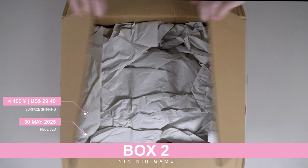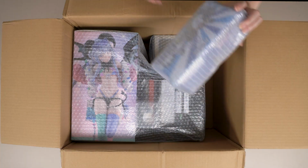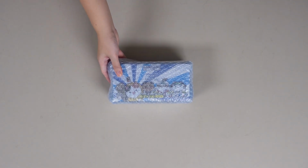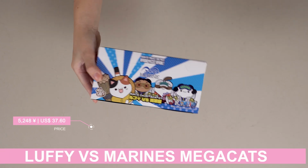I usually get figures from Nin Nin when there are figures with bonus items that I can't get anywhere else. Yes, figures like Kotobukiya figures which have ridiculously hard to get bonus heads. But before I get to that, here is the first item in the box.